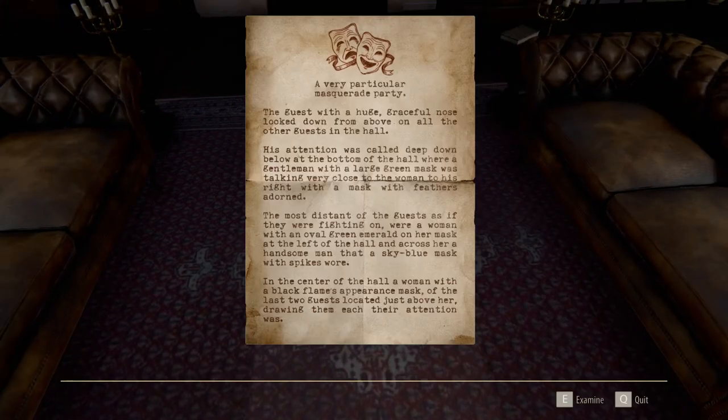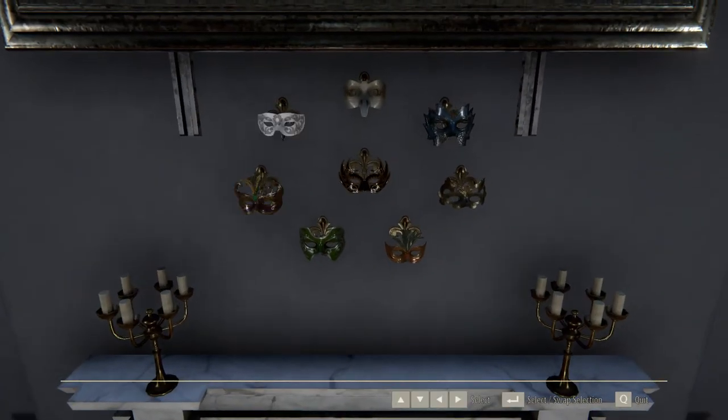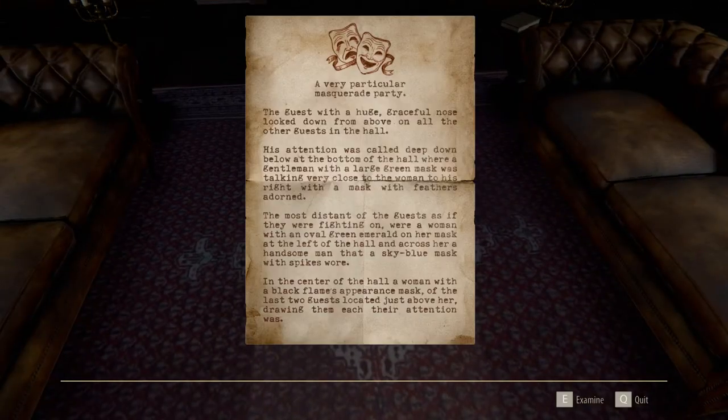Okay. In the center of the hall, a woman with a black flame just above her. Okay. Because that's gotta be... Well, it's gotta be that. That's all the way at the bottom. And feathers. This little mask is gonna be very annoying. So we can't do that anymore. So we got the top one right.